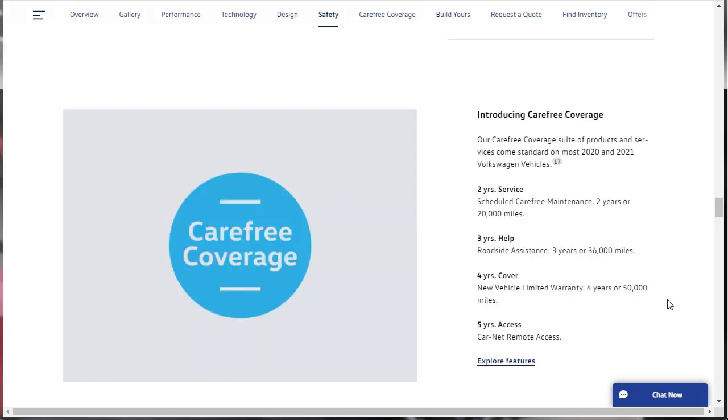If you buy one of these brand new, you get what they call carefree coverage. Comes standard on most 2020 and 2021 Volkswagen vehicles. You get 2 years of service or 20,000 miles, 3 years of roadside assistance or 36,000 miles, 4 years of coverage or 50,000 miles, and you get 5-year access to that CarNet remote access deal.